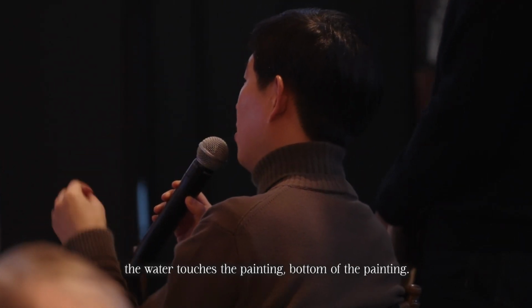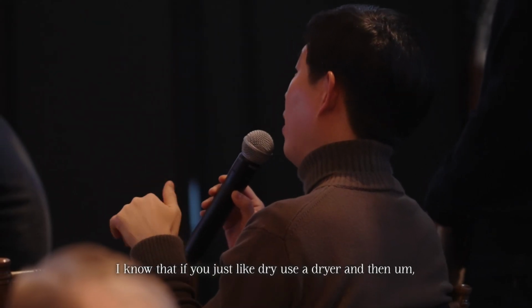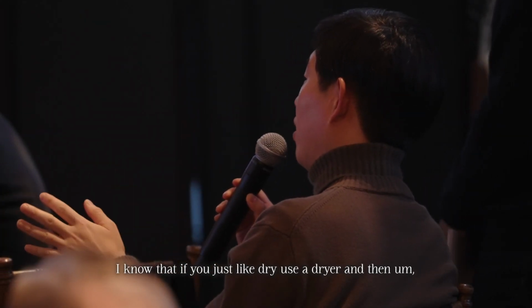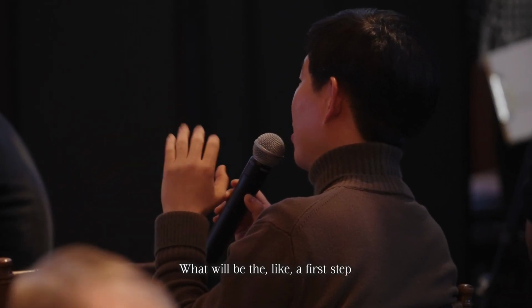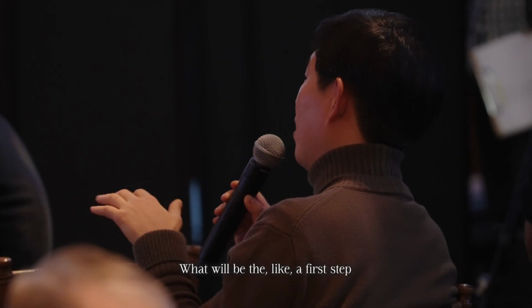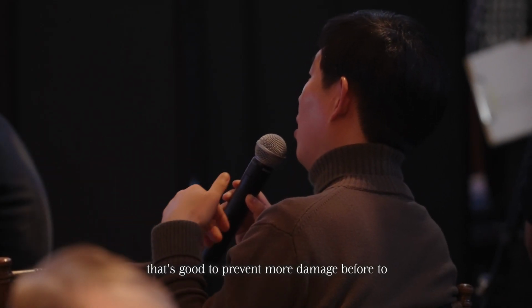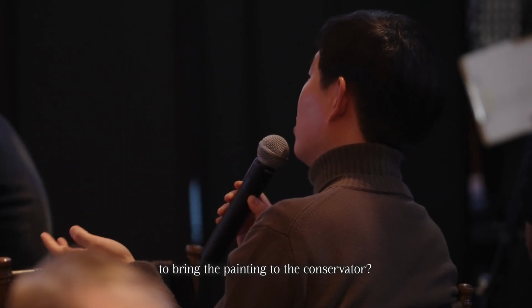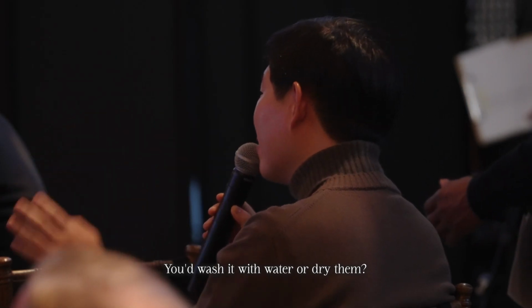Okay. We have a question in the fourth row here. Let's say there is a flood and the water touches the bottom of the painting. I know that if you use a dryer, I heard that that's really bad. What would be a good first step to prevent more damage before bringing the painting to the conservator? Do you wash it with water or dry it? Sure. So don't put a hairdryer on it.